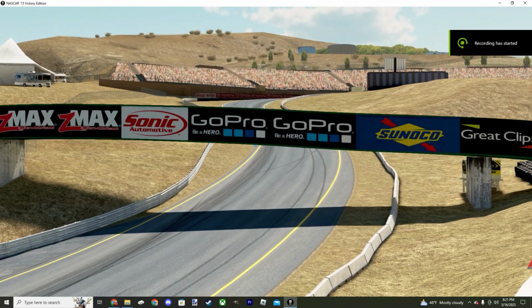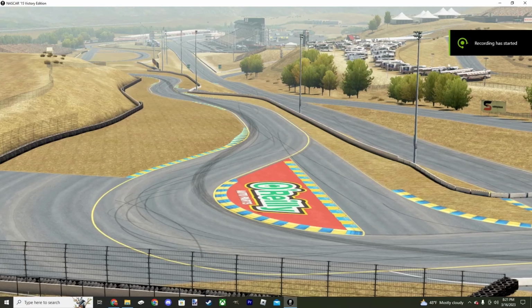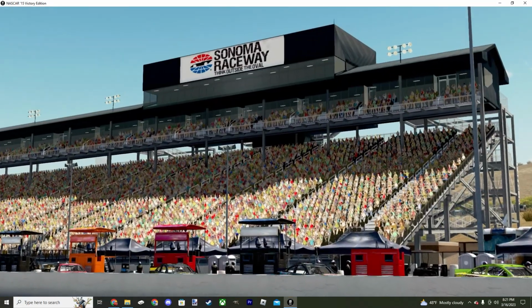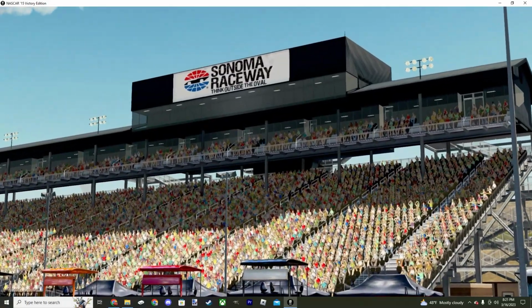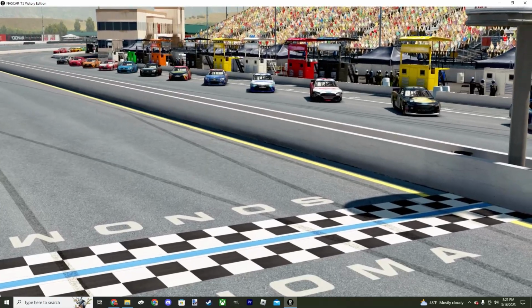Road courses. Mike Joy and Darrell Waltrip with you at Sonoma for the Toyota Save Mart 350. Mike, a little bit different racing today. You know, we're going to go left and right here. You'll see the foot cam. You're going to see some heeling and toeing. You got to be a road course specialist to do well on this track.